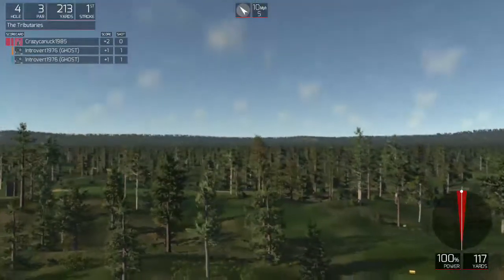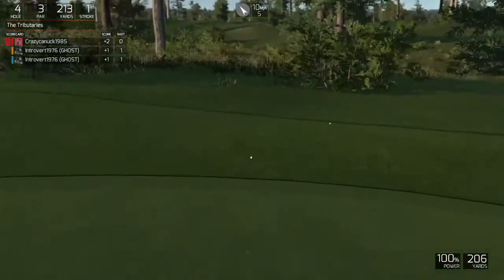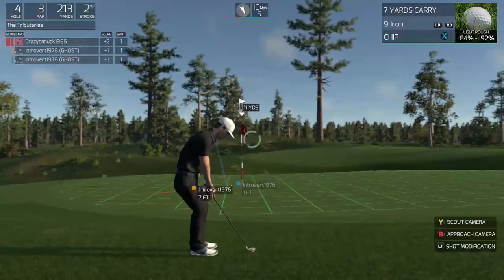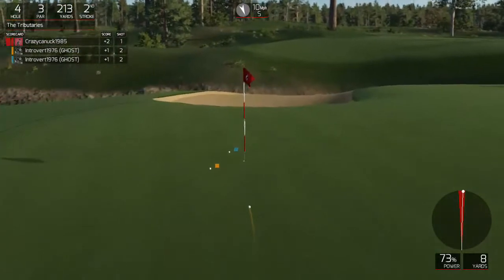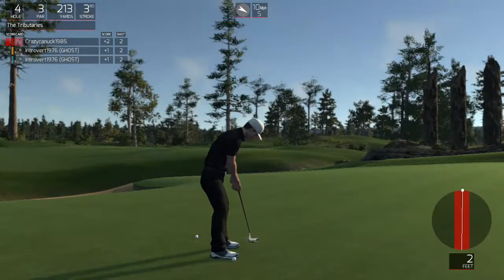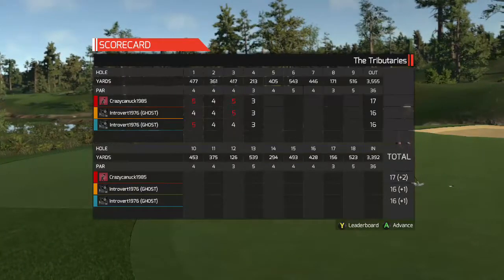Oh, I'm gonna hit this tree, aren't I? I see. So that was me not paying attention there. This hole demands a fade, it looks like. Not quite. All right, nice little 2-foot putt. Let's see how this all adds up. And that'll keep you at 2 over for the round.